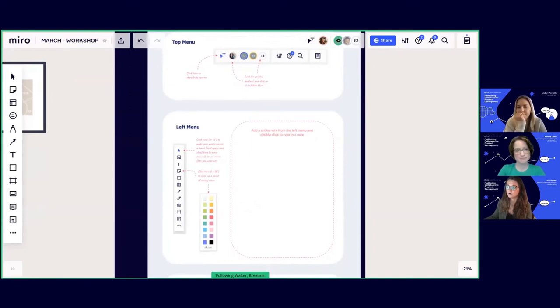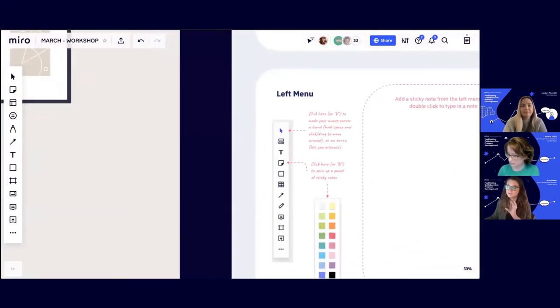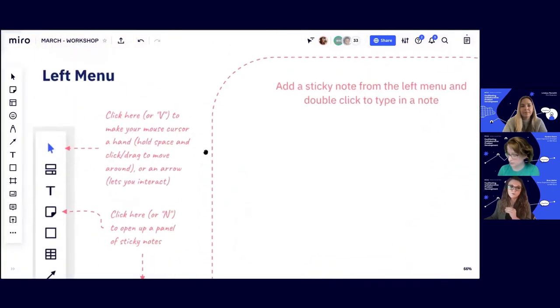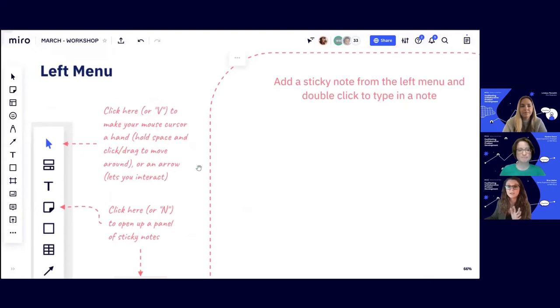And then also down in your left menu, you're going to see some options that are going to be pretty integral for part of this workshop today. So the arrow, you're going to be able to alternate between a selection tool and a hand tool. You can either click the V on your keyboard or press this icon here. It's going to alternate between selecting items, which will be the arrow whenever that's highlighted, or if you choose it again, it's going to turn to a hand, and that's how you can navigate around on your board.